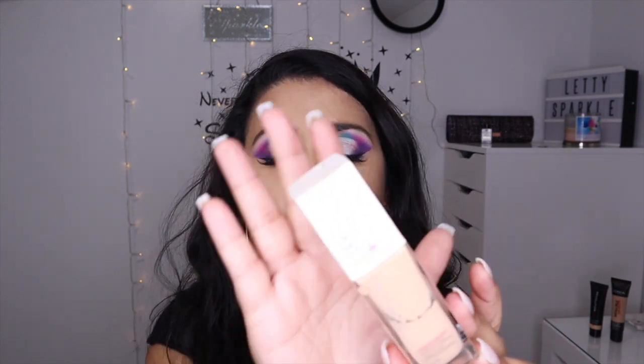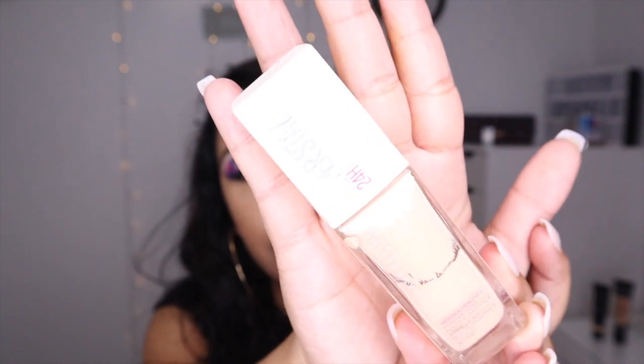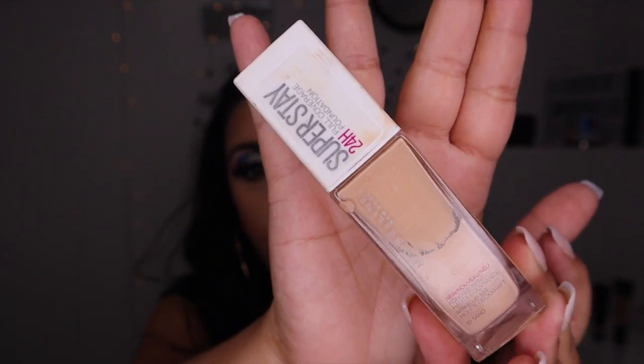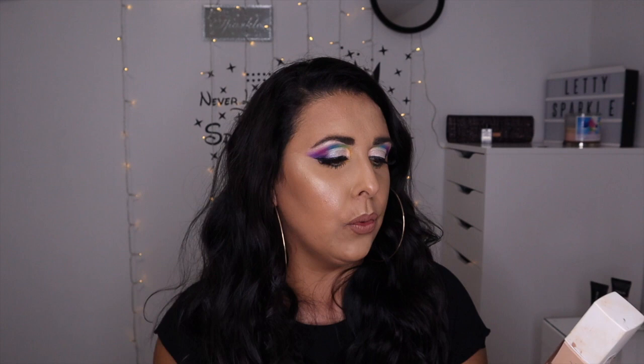Another staple that I love, and it's nearly all gone actually. This is the Maybelline Superstay 24-Hour Foundation. Who hasn't heard of this? I mean, if you haven't, then you've been living under a rock. This is an incredible foundation, only £10, and it is amazing. I do need to buy it in my summer shade. This is my winter shade, in 30 Sand, so I think I need to go for 40. I think it's called 40 Fawn, but I really, really like this.